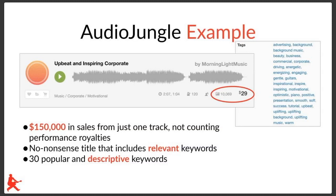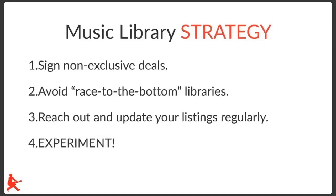And by the way, this is a non-exclusive track. So Morning Light Music can actually license that same track through other music libraries. And I'll tell you a little bit more about that right now. So music library strategy, I've got really 4 big strategies. Number 1, sign non-exclusive deals, especially if you're just getting started.